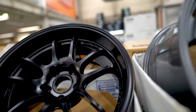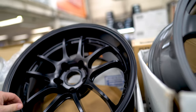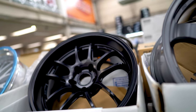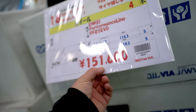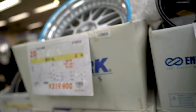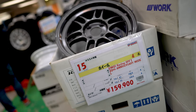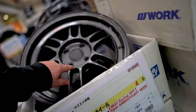Here's one for an R32. PF01s, again, that's a great track wheel or daily wheel. Something that you don't mind beating up. You know, full set, you're looking at, like, $1,300? Oh, that's cheap. That's easy. And we got some Works. And then a real small set of RPF1s, which you guys know, the 4-lug, it's got to be a Honda setup.